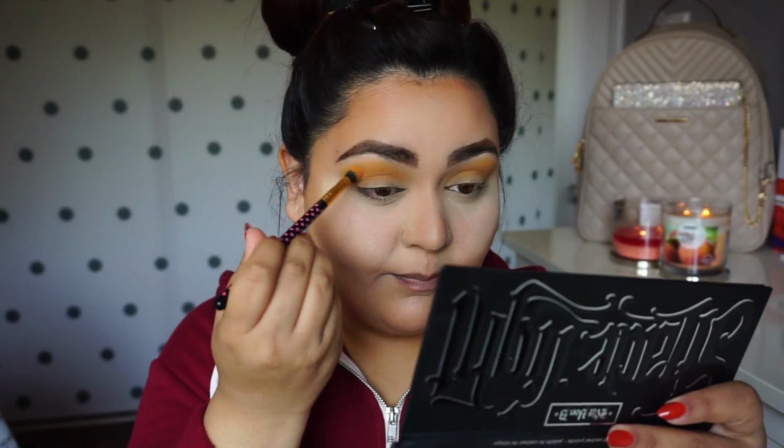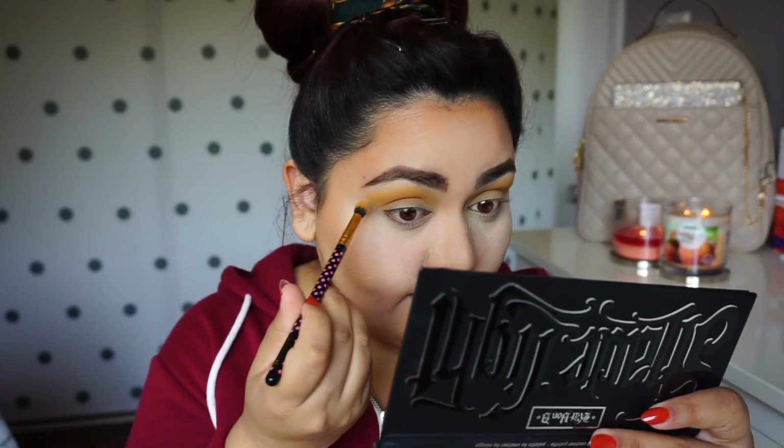Okay, now you can really see the yellow. I've built it up quite a bit. I just really love yellow eyeshadows. I never thought that I would, but I'm a fan. I think it looks really cool.